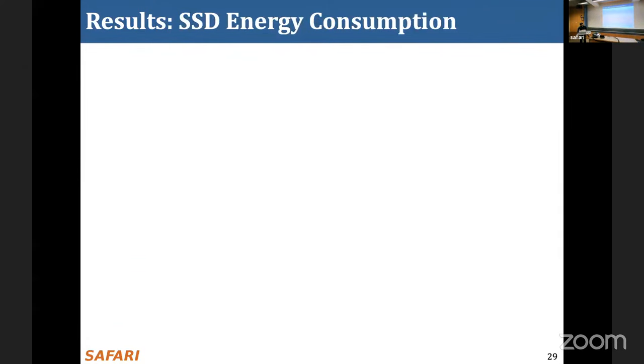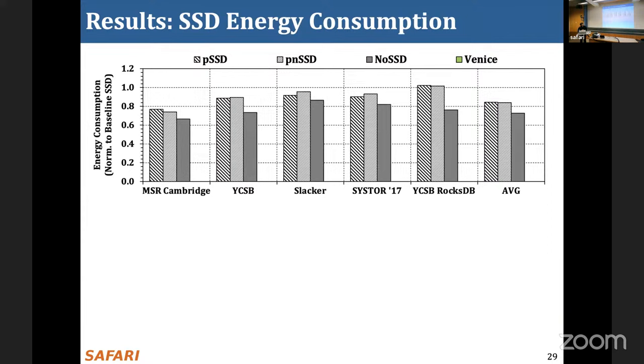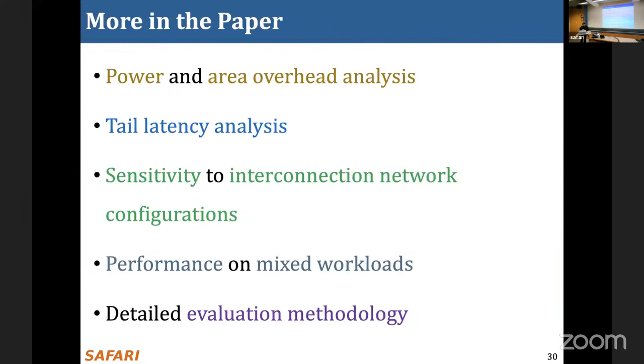Now we'll look at energy consumption. Because Venice is reducing the queuing delays for the I/O requests, we also see benefits in terms of energy consumption. We show the energy consumption normalized to baseline SSD for all these approaches, and here, lower is better. Venice, shown in green, reduces the energy consumption by 46% on average over the most efficient prior work and by 61% over the baseline SSD.